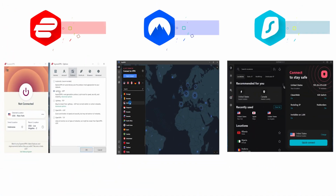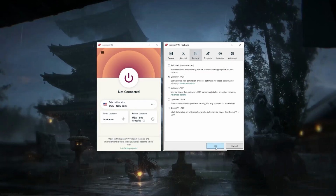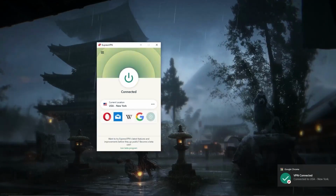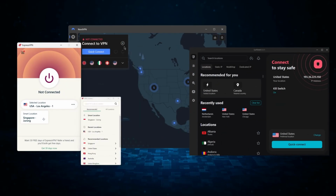So overall, these are my top VPN picks that I always recommend to friends and family. I personally prefer ExpressVPN since I like the simplicity and consistency, and also I love how much quicker it is in connecting to servers than NordVPN and Surfshark, or any other VPN for that matter. But of course, depending on your needs, you might find that Nord or Surfshark serve you better.